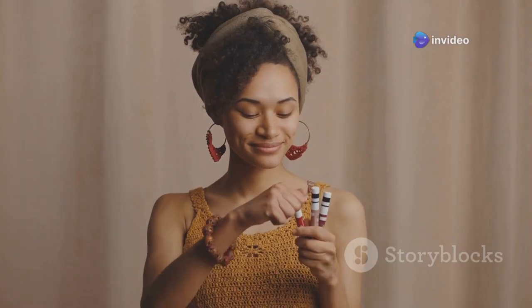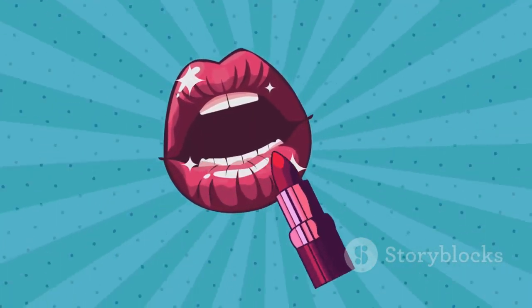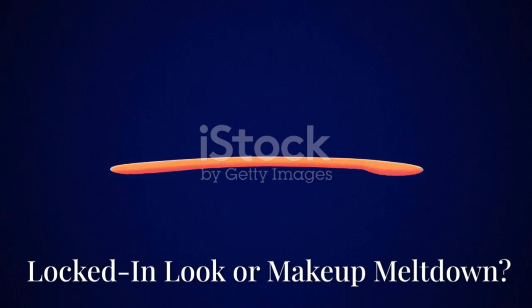I could see myself wearing this on a daily basis. This is a pleasant surprise. I'm actually really impressed with this lip gloss. It's a hit for me.